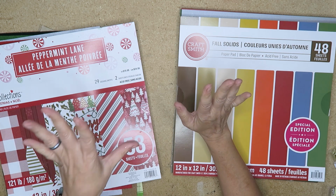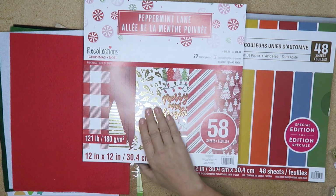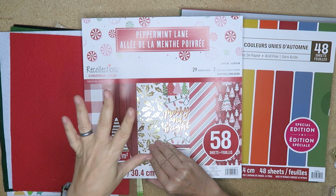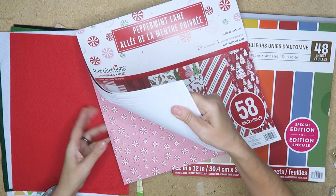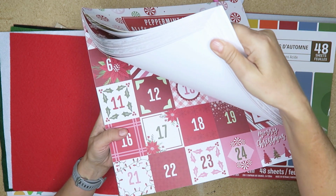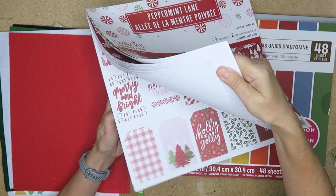And then Rini went to Michael's and she found this, and I just loved it so much. I bought it online and had my husband pick it up when he was near Michael's. I love this. These are single-sided papers, and look at those. I mean, that would just be perfect for December Daily. So, I mean, tags.